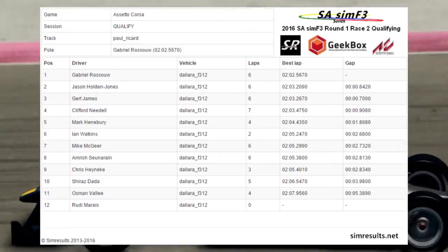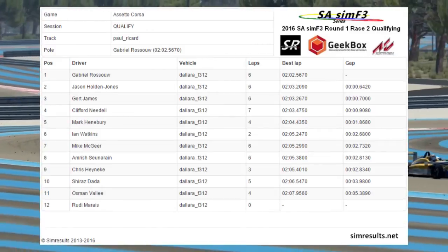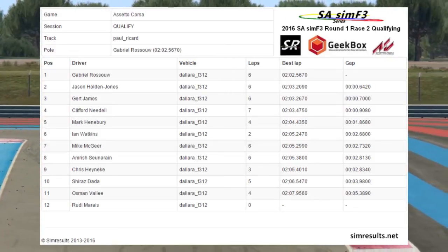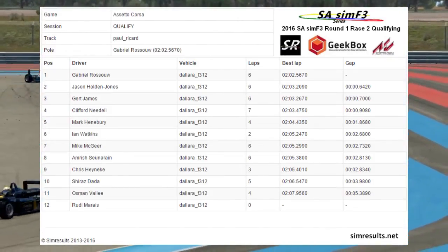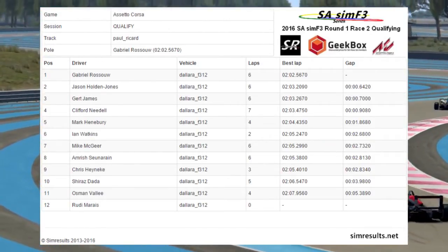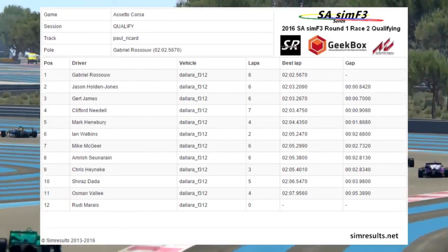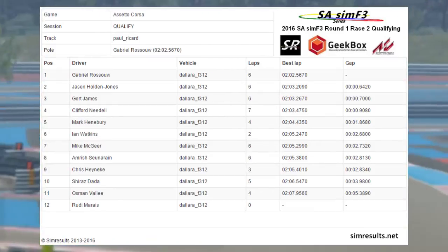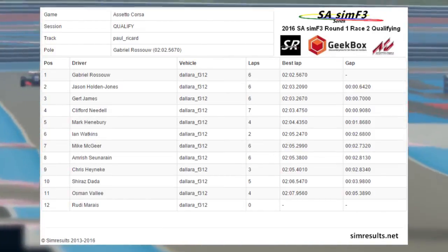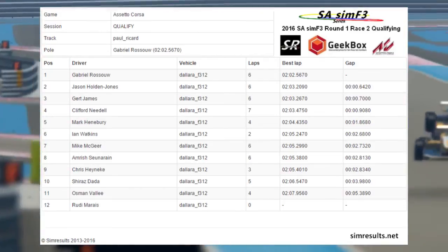Just run through the qualifying results for race 2. Rousseau on pole position once again. Jason Holden-Jones this time beating Kat James to 2nd, splitting the AGBS cars. Clifford Needell will start from 4th position overall, pole position in the F3 AM class. Mark Hembry from 5th, Ian Watkins from 6th, Mark McGeer 7th, Amrish Sinarain from 8th, Chris Haneke from 9th, Shiraz Dada from 10th, Osman Fali from 11th, and Rudy Maria unfortunately has not made the race start.